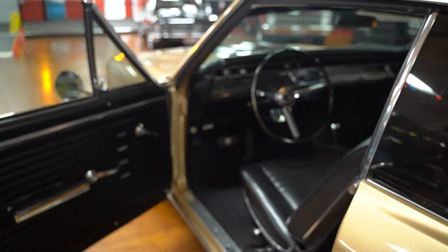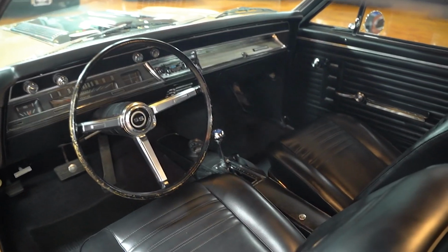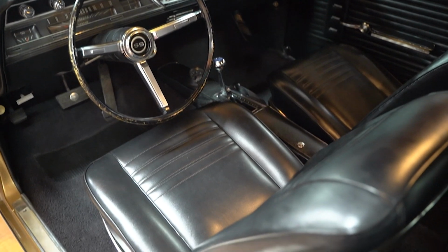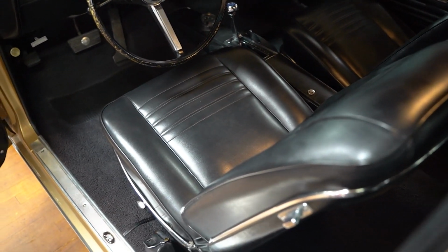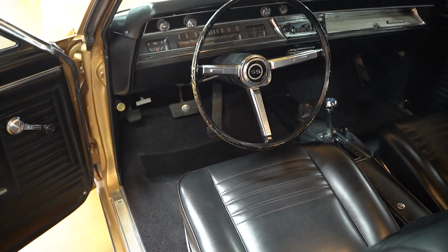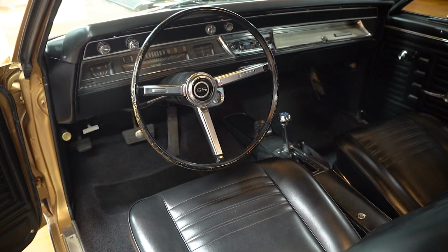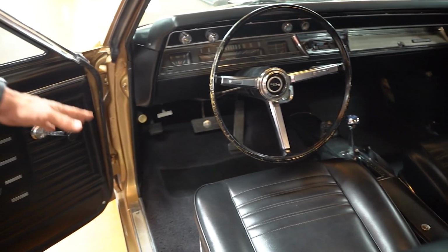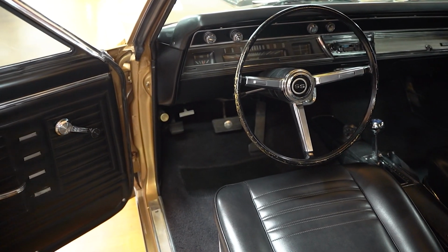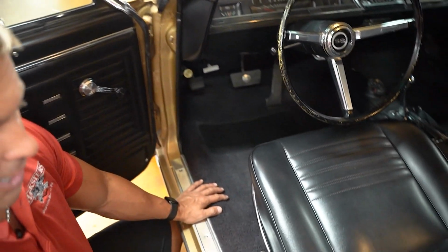Inside the car, it is an automatic, center console, bucket seats. Does look to me like it's the original steering wheel. I got the high dollar, $150 Chevelle floor mats coming for the car. Today is Wednesday, they will be here Friday. The ones that were in there were just ugly, dirty. The carpeting itself, however, is fantastic.